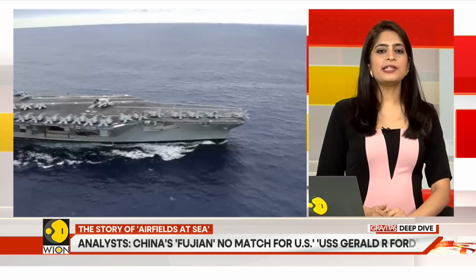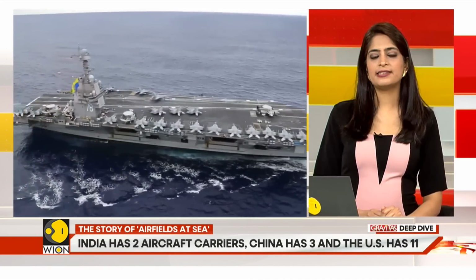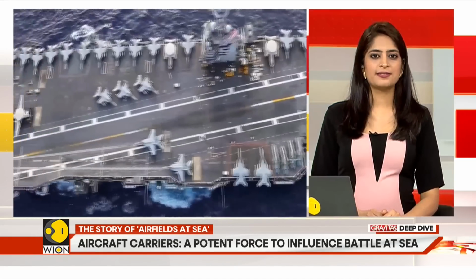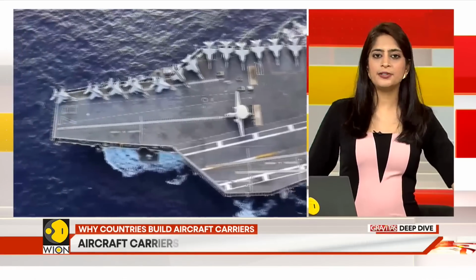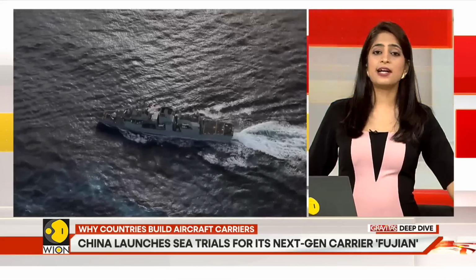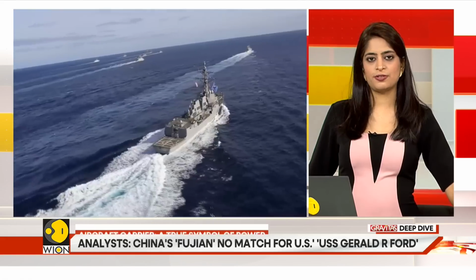You see, in today's world, an aircraft carrier's job includes airstrikes against terrorist groups and also dropping guided bombs on enemies. But combat is not the only mission aircraft carriers are used for. They are also used for humanitarian assistance, disaster relief missions. They are also an instrument of intimidation.